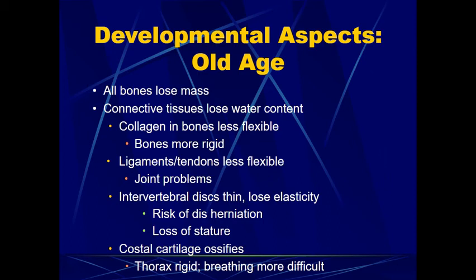Intervertebral discs will also lose water content. They thin and they lose elasticity, which can cause a risk of disc herniation and also a possible loss of stature, meaning that you seem to get shorter as you get older. And so that's because the intervertebral discs flatten, which means that your height actually shortens. Even someone at your age, you might notice a change in the size of the intervertebral discs. When you first wake up in the morning, you are taller than you are when you go to bed at night. And that's because standing upright all day with gravity affecting your body, it causes those discs to flatten out somewhat. So your height will differ throughout the day. But when we talk about this loss of stature as you age, that is going to be more permanent.